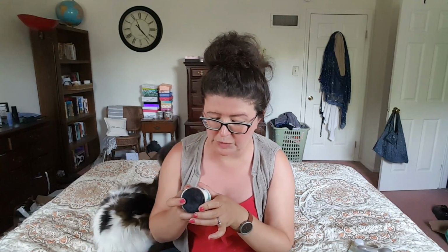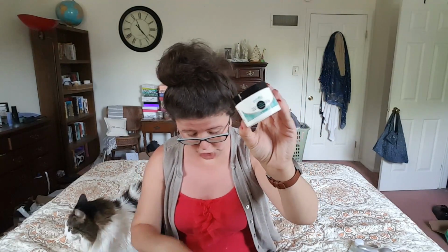Okay, next we have, oh, so these are for your bike ride, right? While you're riding your bicycle, but always be aware of what you're doing. All right, so this is Body Verde 100% natural skincare age-correcting moisturizer. Firms skin and adds hydration, reduces the appearance of wrinkles. I'll have to try this out. I've never heard of this line, but I am excited to try it.